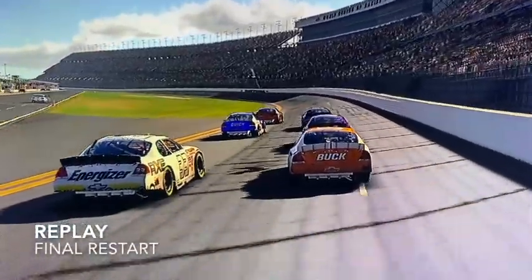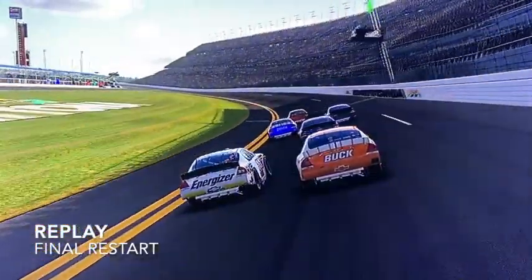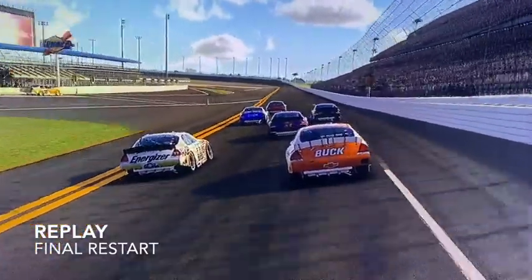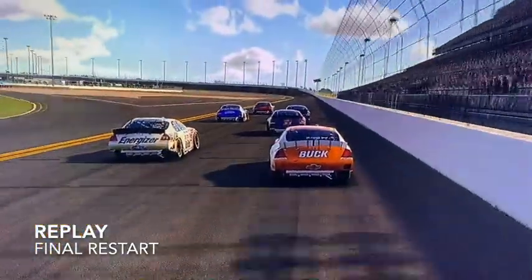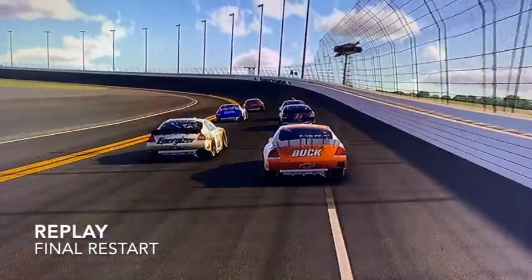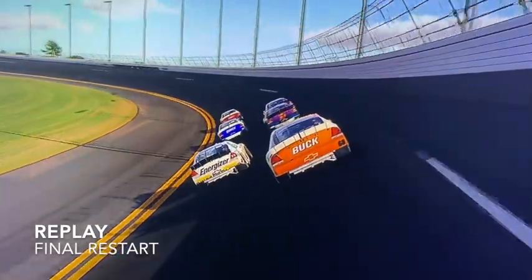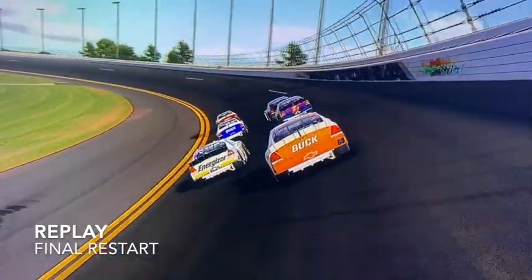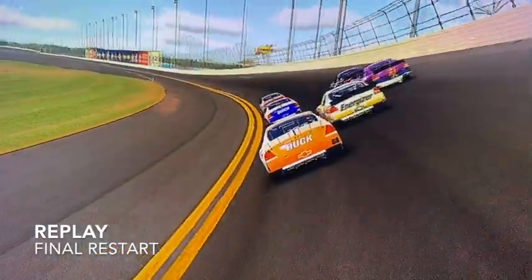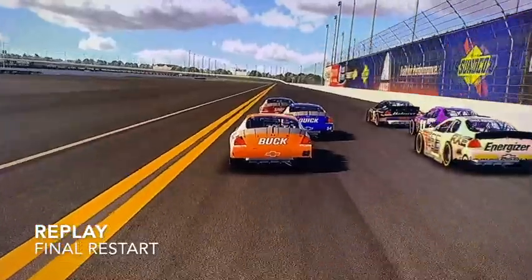One more look here at how that all shook out. See, there were a couple of guys who still thought they had a chance too. 33 on the inside, just as you can see going into turn 1. The 33 is getting that run. Because of that gap on the bottom, he sucks up. Because of the gap on the top, Jones was able to suck up into Coffey.